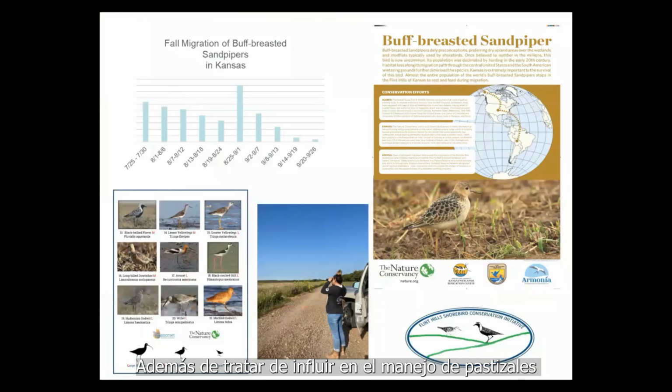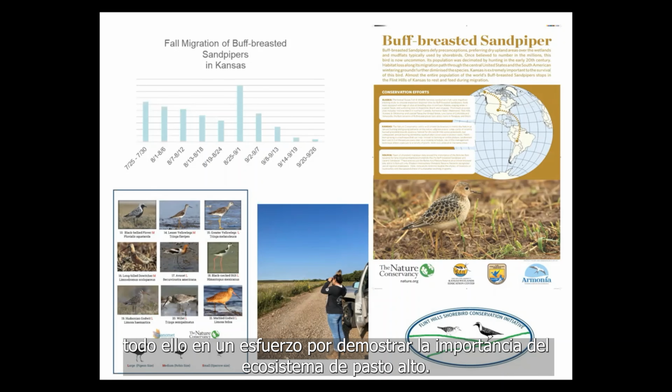In addition to trying to influence grassland management that would benefit shorebirds, the Flint Hills Shorebird Conservation Initiative works on education, outreach, and surveys, all in an effort to exhibit the importance of the tall grass ecosystem.